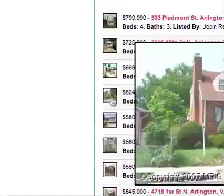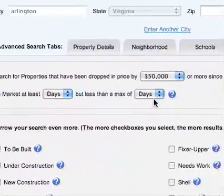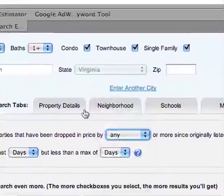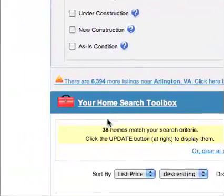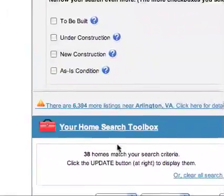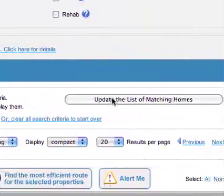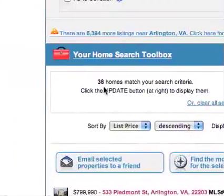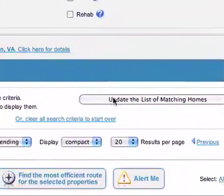Now, here's something that's very important. Let's say that you change your criteria. So you decide, you know what, I don't want homes that have dropped in price by at least $50,000, but I do want homes that have been on the market at least 90 days. So you're going to see that there are 38 properties that match these new rules that you've set. You have to click the update button right here to update the list. So I'm going to go ahead and click it. And now instead of 13 results, I have 38 results. It's very important anytime you change the criteria above that you click the update button.